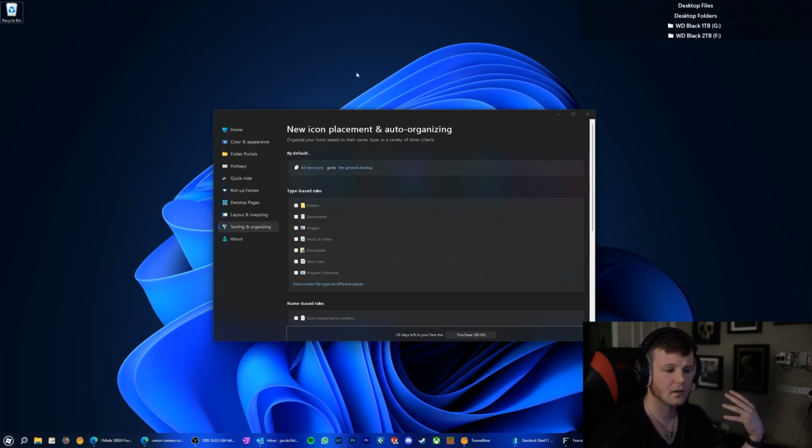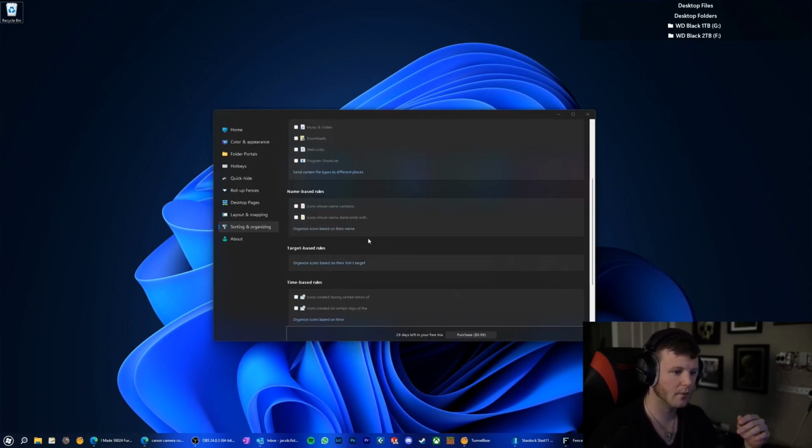Whenever I started the program for the first time, it asked me like, hey, do you want to automatically sort? You can undo this at any time. And I said sure, and it basically sorted it into programs like shortcuts and stuff, folders, and files. So anything that isn't a folder or a program shortcut, it just stuck it in files. All the folders went into folders, and all of the programs, actually I don't have any programs on my desktop. I have it all in the taskbar. But it sorts them all out like that. Pretty cool. Just enough to get you started.